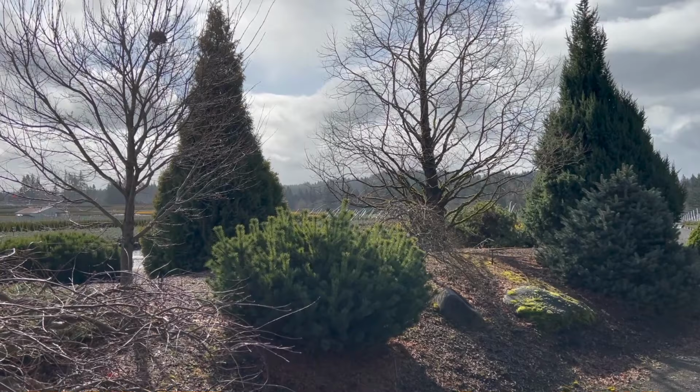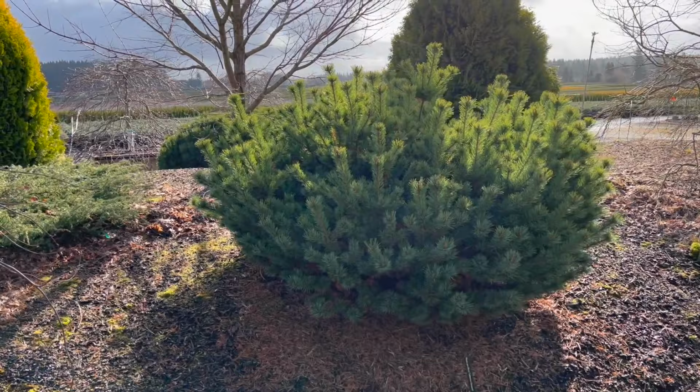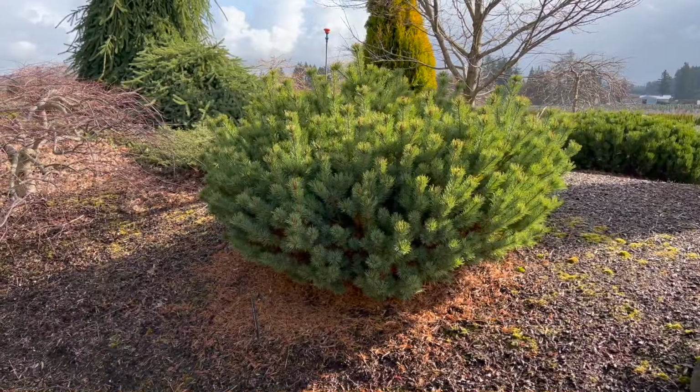And here we have a nice dwarf form of Japanese white pine, Pinus parviflora, Catherine Elizabeth. When young, the foliage clumps and mounds, creating a unique little sculpture. With age, Catherine Elizabeth will begin to spread, creating a wider than tall, dense cloud, like you're seeing here, of light blue-green short needle foliage.